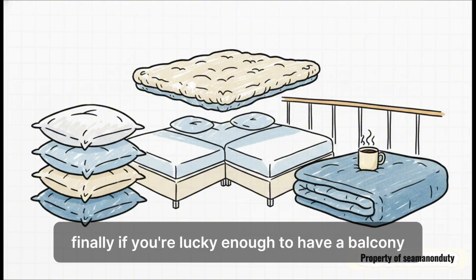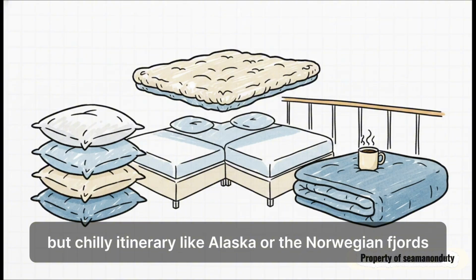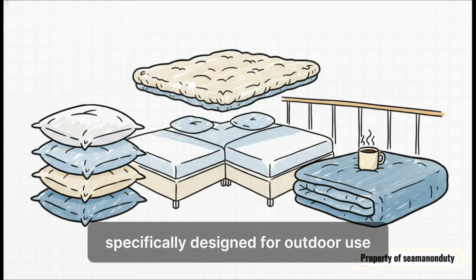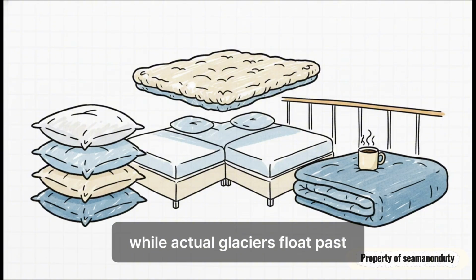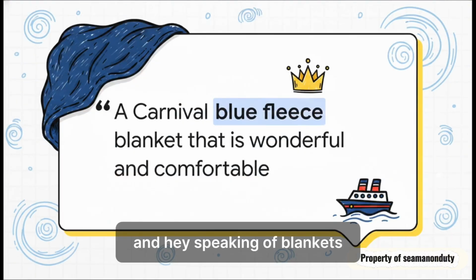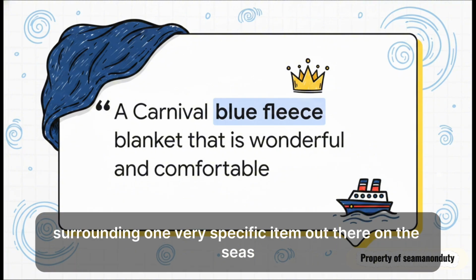Finally, if you're lucky enough to have a balcony, especially on a breathtaking but chilly itinerary like Alaska or the Norwegian fjords, you can actually request a soft blanket specifically designed for outdoor use. Just picture yourself wrapped up warm and cozy, sipping hot coffee on your private balcony while actual glaciers float past. It's an incredible upgrade, and it costs absolutely nothing. And hey, speaking of blankets, there's actually this hilarious bit of community lore surrounding one very specific item out there on the seas.